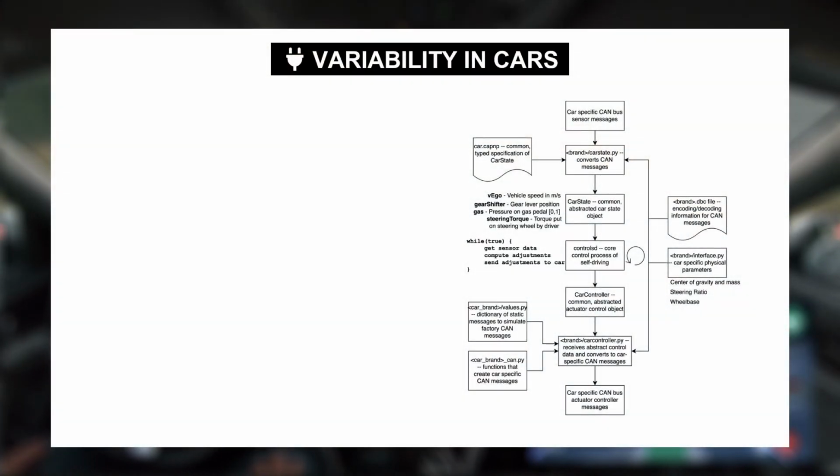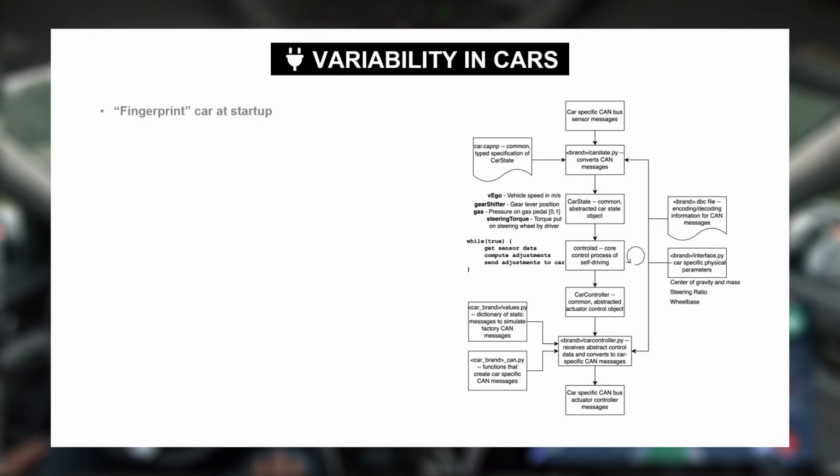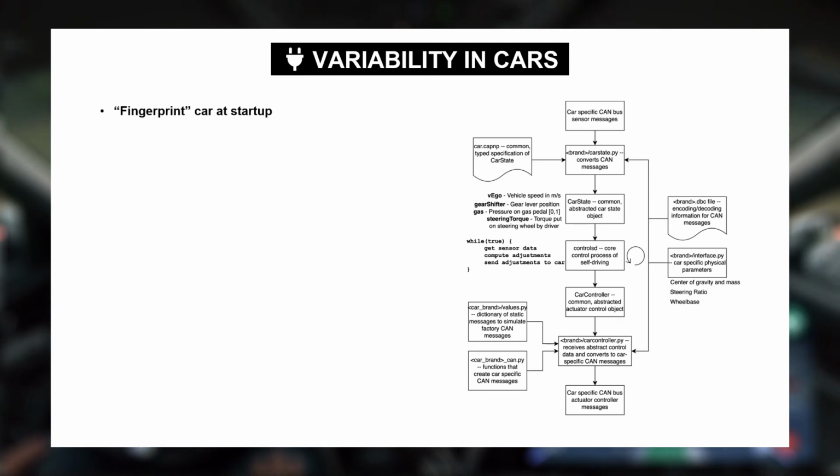openpilot tries to identify the car it is connected to at engine startup. The series of messages produced on the CAN bus at start is assumed to uniquely identify a car. This series is then matched against a collection of known series called fingerprints. When openpilot successfully matches against a known fingerprint, it can apply the correct decoding specification to interpret the CAN messages. Later, when sending control messages to the actuators, car-specific parameters can then be taken into account.